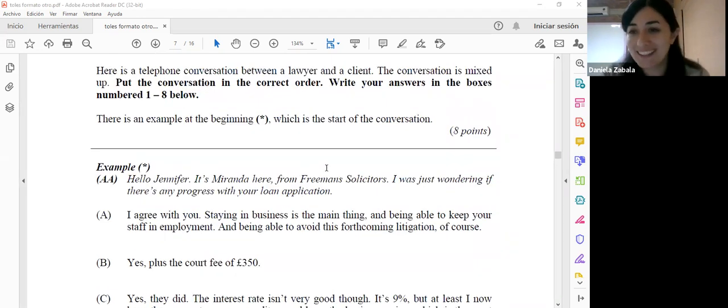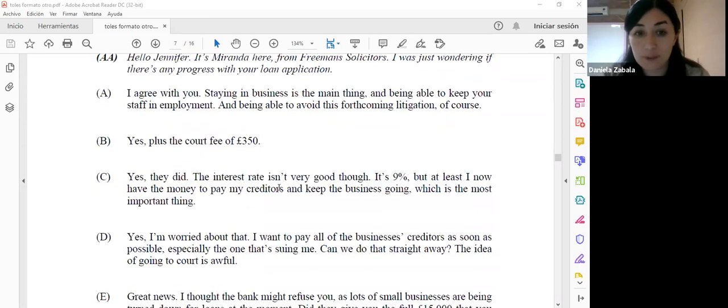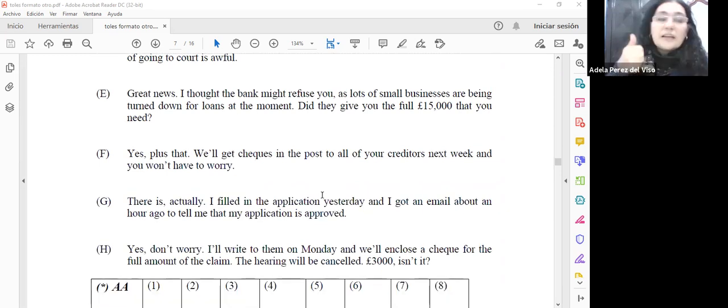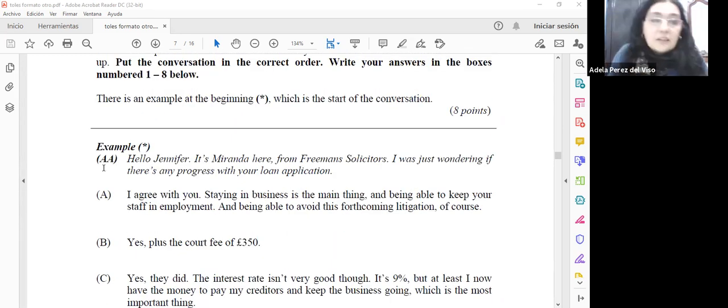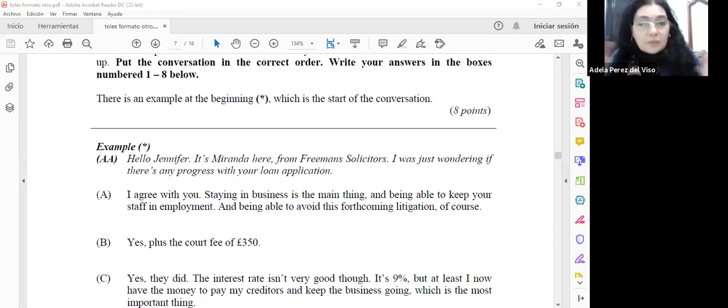I lost my connection. So we were in section number 5. We have to put in order a conversation that is mixed up. So the first thing is the greetings. Hello, hello. And the last thing are the greetings, the final greetings. Well, thank you very much, goodbye. That's the last one. So strategy.